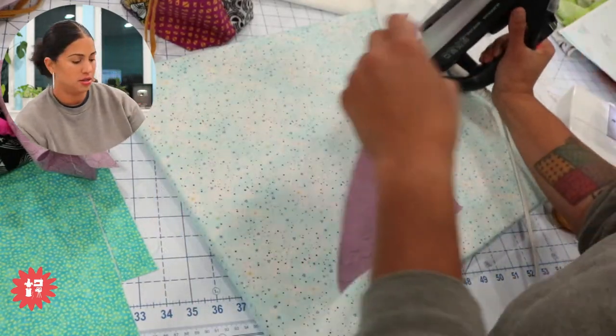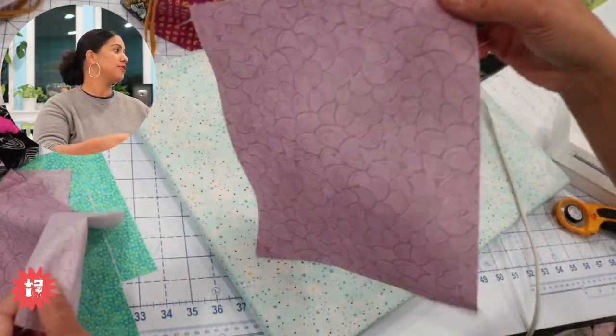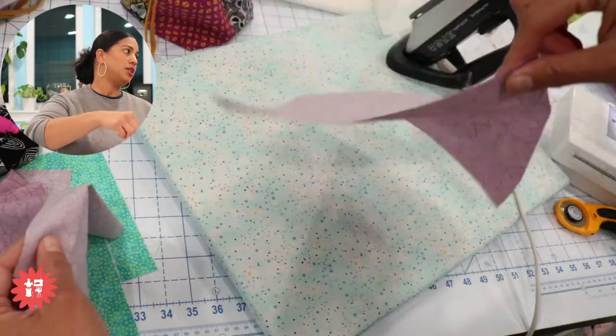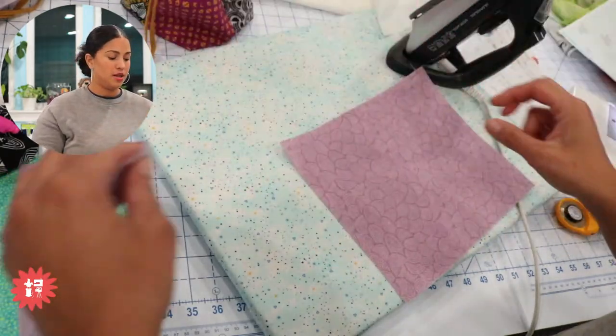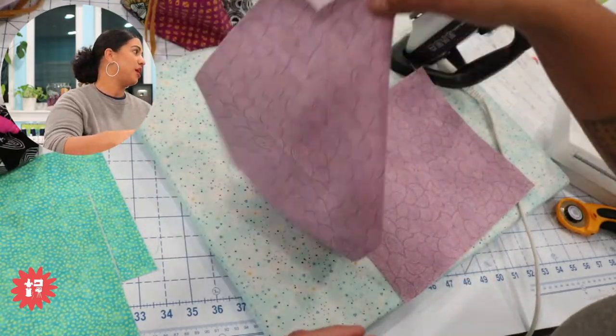Okay, so here, that was a couple passes of starch. Look at the difference. It's still a little fluid, right, for a medium weight, but it's nowhere near as drapey as it was without the starch. Look at that.